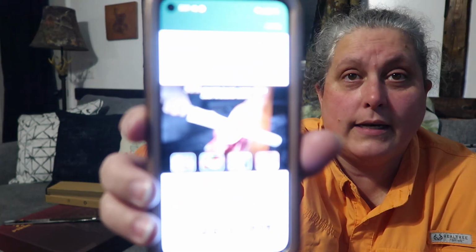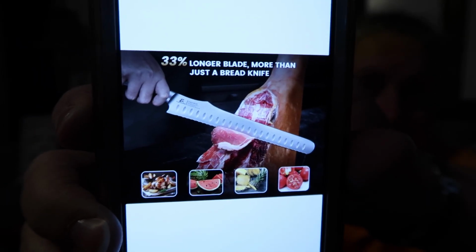And it shows that it says 33% longer blade, more than just a bread knife. And it shows where you can cut up. You can cut meats and other things with it. It'll focus on that, not me. But it shows all kinds of things, which I will put the link down below.